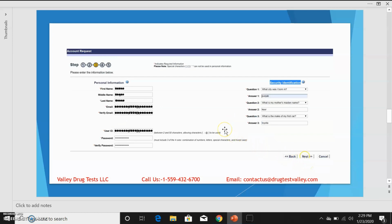Once you get to this step, you're going to need to enter your personal information, which is going to be your first name, last name, email, verify your email, your user ID, password, and to verify your password. On the right side of the page, you are going to have 3 security identification questions. You can select which ones you want to use and enter your answers, but be sure to write down your answers so you don't forget them. Once you're done with this step, you can proceed to the next page.